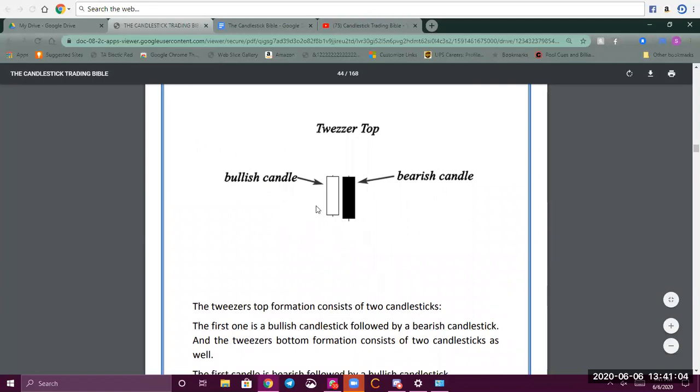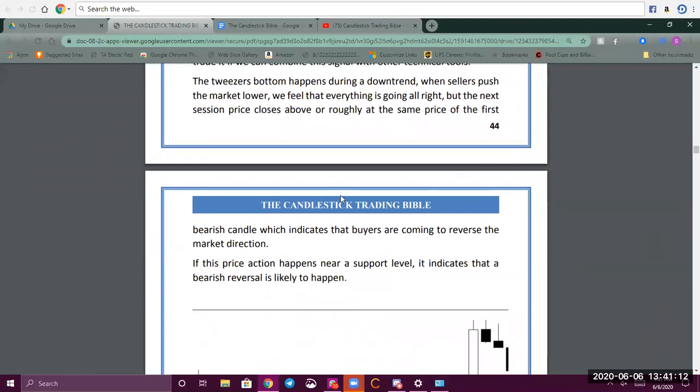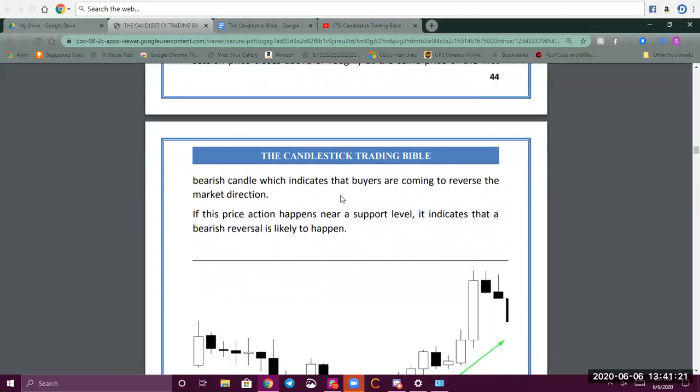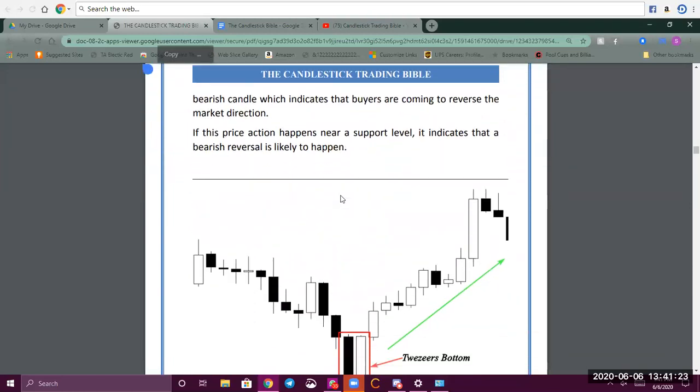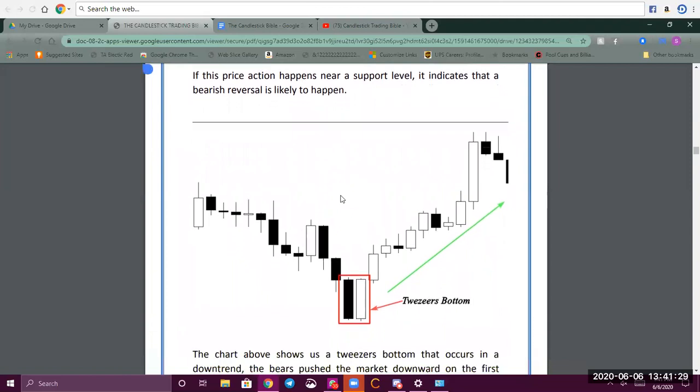And what does this mean? You have a bull candle and a bear candle almost the same size. The next session price closes above or roughly at the same price of the first bearish candle, which indicates that buyers are coming to reverse the market direction. If this price action happens near a support level, it indicates that the bullish reversal is likely to happen.